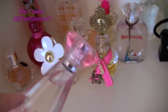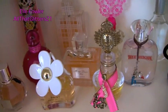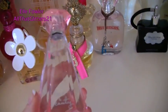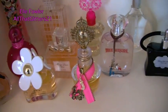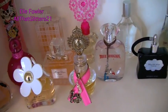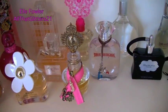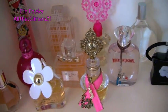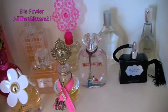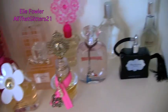They have a couple different ones, but I do really like the way this one smells. But I must admit, having this one and having the Victoria's Secret Pink, I'm definitely always going to go for the pink over this one, just because, I don't know, I just do. But if you are looking for an inexpensive perfume that smells really nice for the daytime, for school or something, I do recommend the Forever 21 perfumes. I think they smell really nice. I just don't reach for it over some of these other ones that I have.